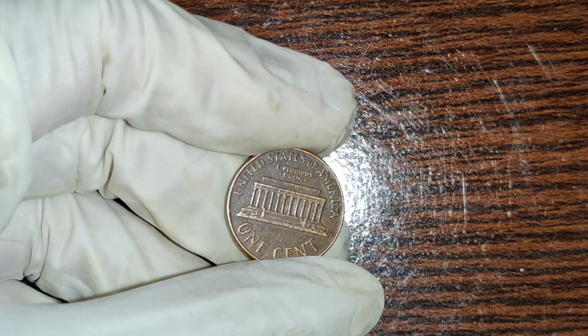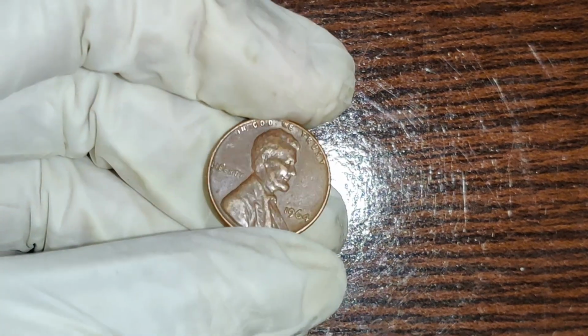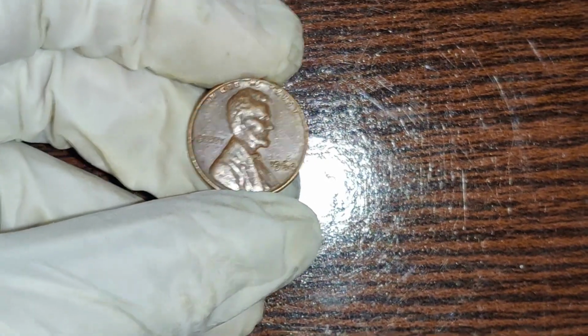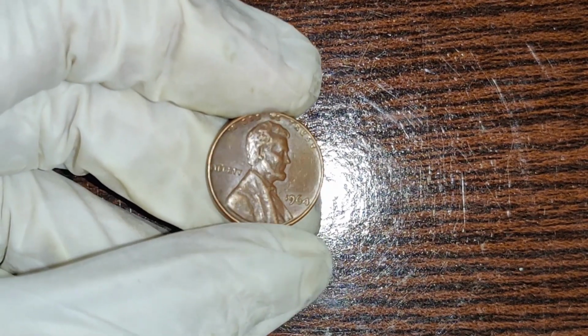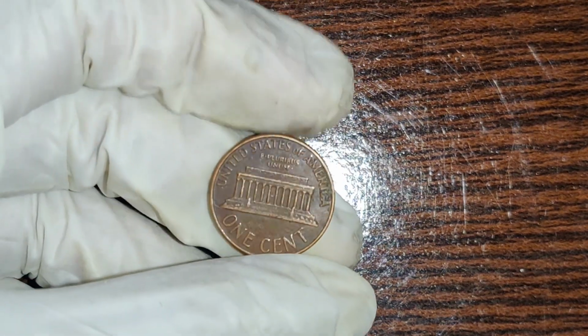Cut 2. Narrator holding a Lincoln penny. Zoom out to a treasure chest filled with coins. Who knew that a simple penny could be worth millions? The world of coin collecting is full of surprises, and the 1964 Lincoln penny proves that hidden treasures are still out there waiting to be found. So, go check your pennies. You might just be holding a fortune in your hands.